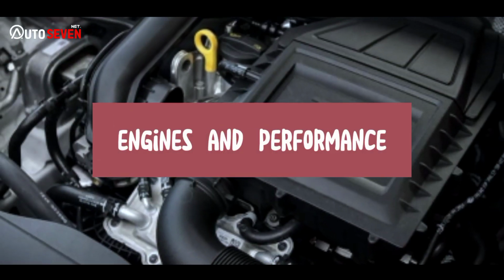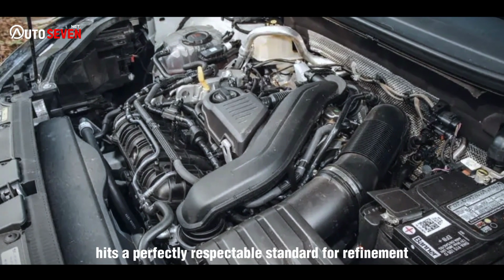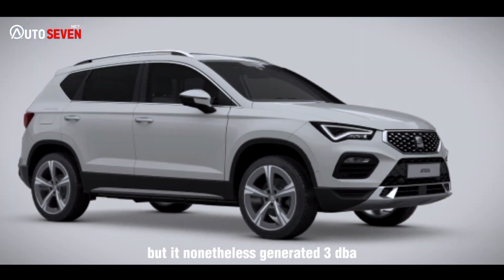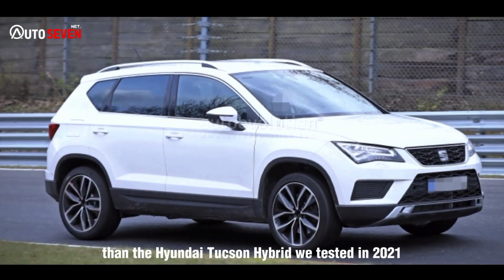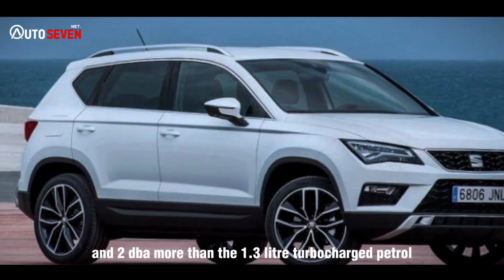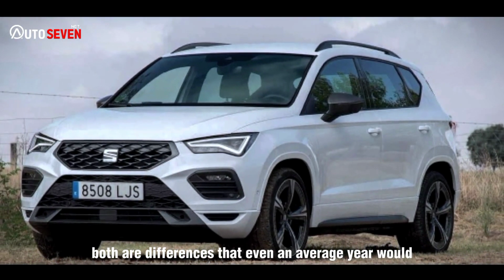Engines and performance. The car's 1.5-liter 4-cylinder petrol engine hits a perfectly respectable standard for refinement, but it nonetheless generated 3 dBA more cabin noise at a 50 mph cruise than the Hyundai Tucson hybrid we tested in 2021, and 2 dBA more than the 1.3-liter turbocharged petrol Nissan Qashqai tested the same year. Both are differences that even an average ear would notice.